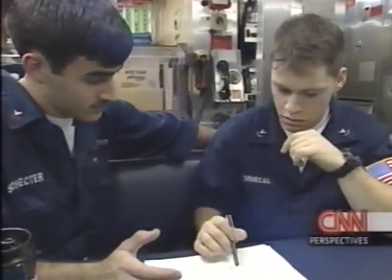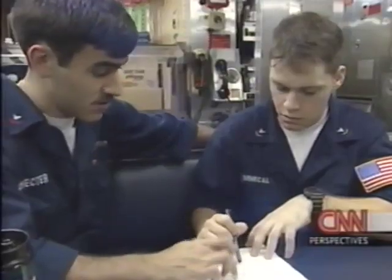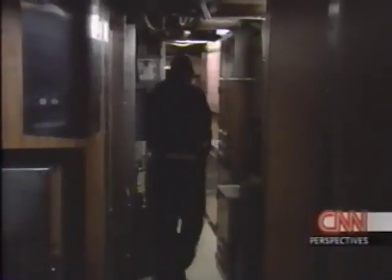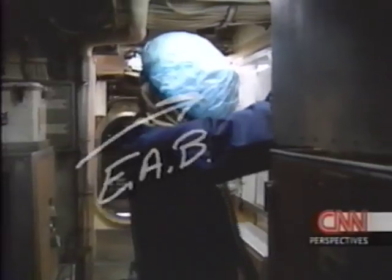Training and drills are run daily, even during an ice run. Chief of the boat, Gary Levy, gives Petty Officer Brian Adams the emergency breathing test. Number one, you're going to be able to prove to yourself that you can make it from one end of the ship to the other without visual reference, wearing an EAB. What's the matter? The EAB is the emergency air breathing system. Open the valve. There you go.